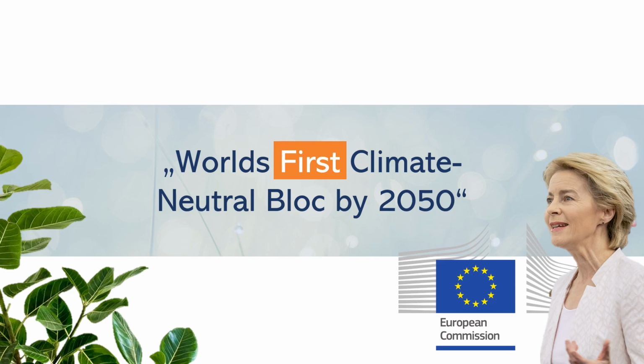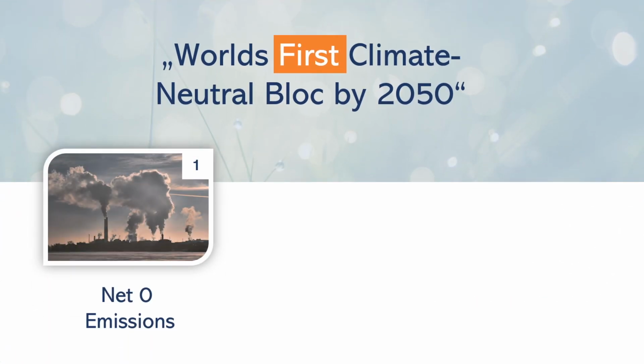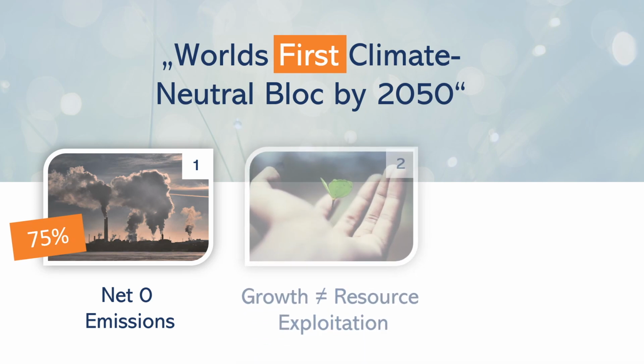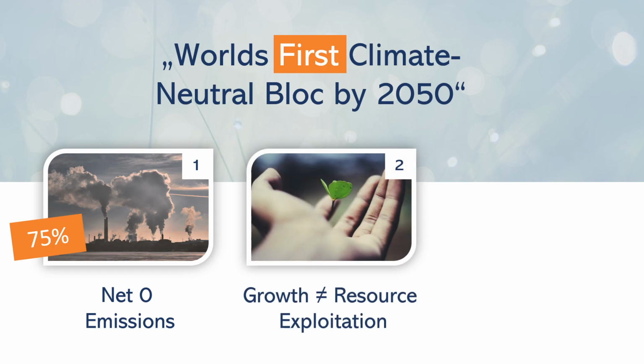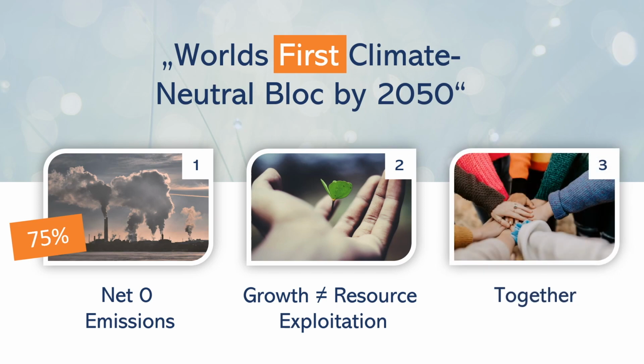The deal aims to achieve three main goals. Firstly, no net emissions of greenhouse gases by 2050, with a strong focus on energy, as that currently makes up 75% of the EU's total greenhouse gases. The second goal is to completely decouple economic growth from resource exploitation. And the third is to ensure that no person and no place in the EU is left behind.